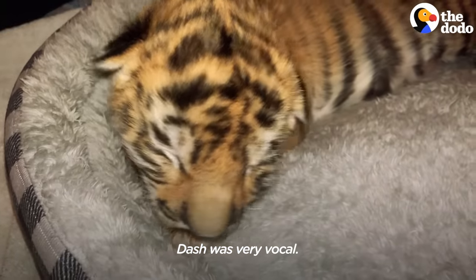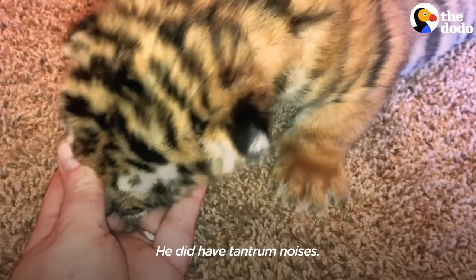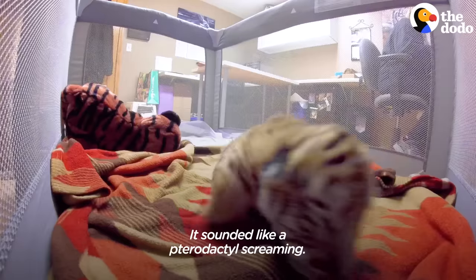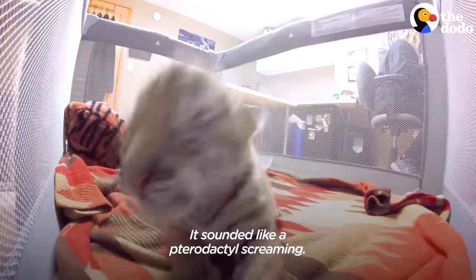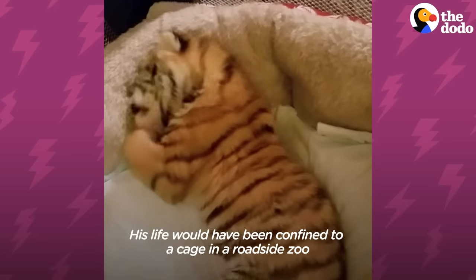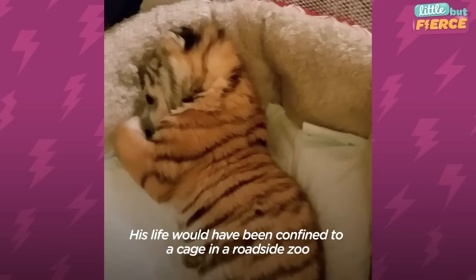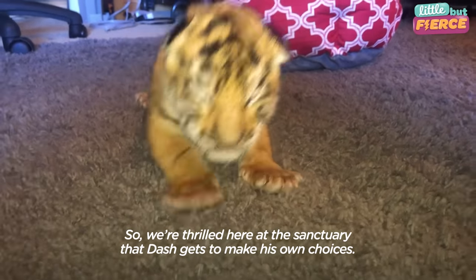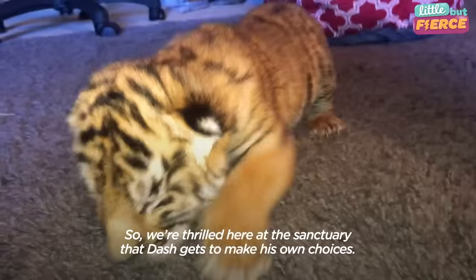Dash was very vocal. He did have tantrum noises. You're so mad. It sounded like a pterodactyl screaming. His life would have been confined to a cage in a roadside zoo or a cub petting operation. So we're thrilled here at the sanctuary that Dash gets to make his own choices.